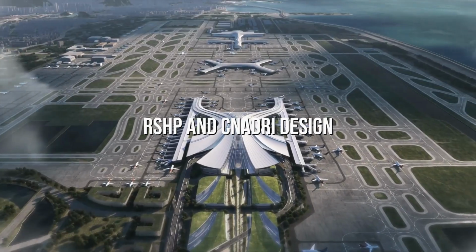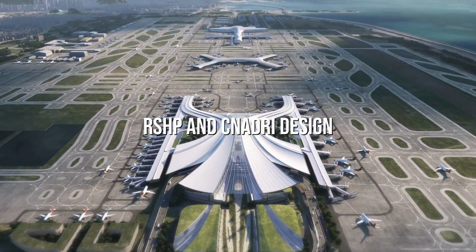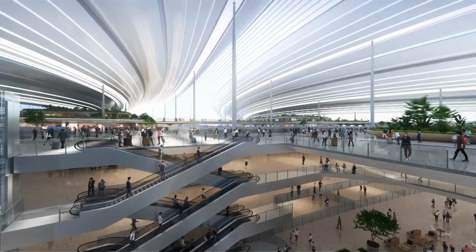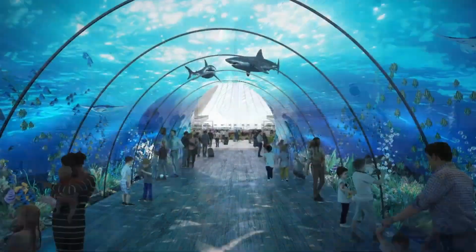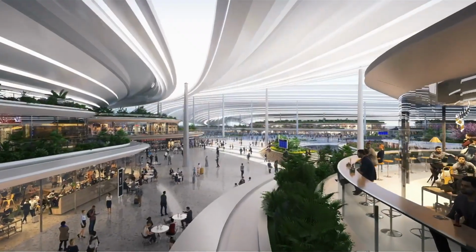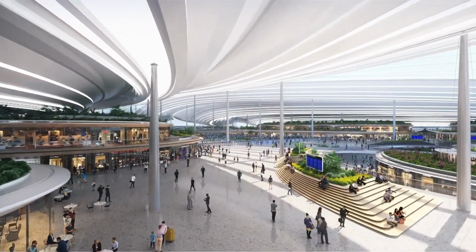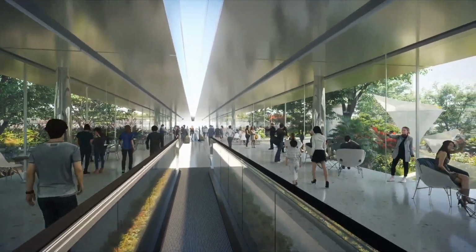RSHP and CNADRI have just unveiled their super cool winning design for Shenzhen's Baoan International Airport Terminal 4. It's not an ordinary terminal, it's like a whole city in there. Imagine 60 new stands all seamlessly integrated into this futuristic masterpiece. But that's not all. This place is all about making your travel experience awesome. There are pathways leading to both airside and landside areas, and they've thought of everything, even transportation links.